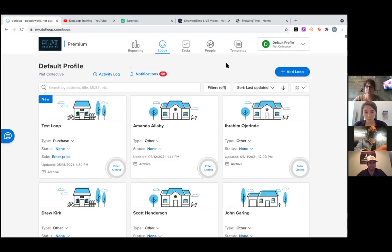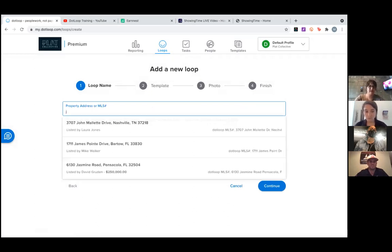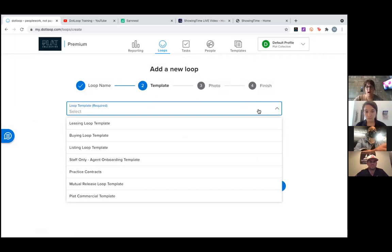Okay, so starting off to go through some tips and tricks with you guys, I'm going to go ahead and do the beginning point and create a loop. You can see in my default profile here, which is basically my own agent type profile, you're not seeing all the admin stuff, all the extra privileges. This should be the screens that you guys see too. So I am just going to create a very basic loop here real quick so we can get started.